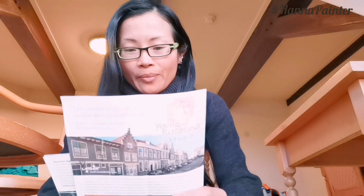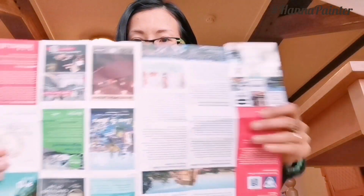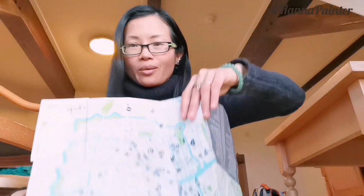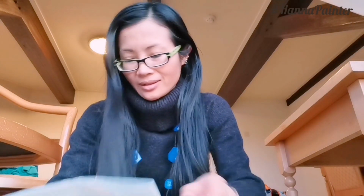Okay, guys, from the VVV Tourist Information Office, we received the map and the information on where to eat and what to visit in Leiden city. There are lots of beautiful things to visit here. For example, there are 13 museums in Leiden for you to visit. 13 museums, that's a lot. We have just one day here, so I think we're just going to visit one or two museums maximum.